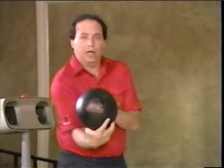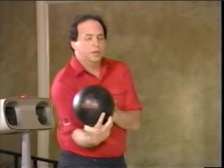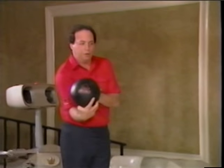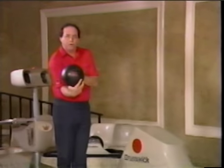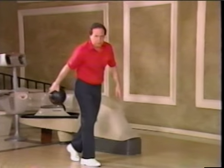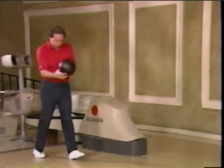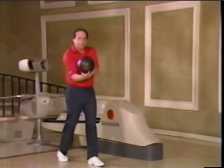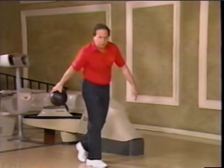As Mike told you, we are now going to talk about the five-step approach. You put the ball in motion on your second step. It's one more step than the four, but the first step is more for power. Take one, and then second, you put the ball in motion. Let's try it again. Get set. Now you're ready. Take your first step and the second, and then push the ball in motion.